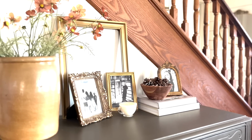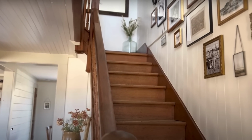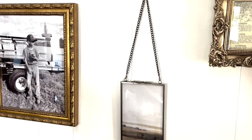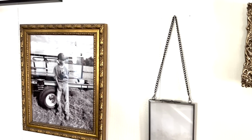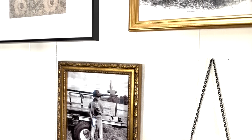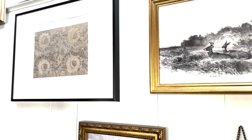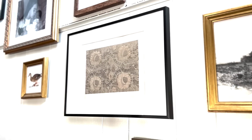One thing that really stuck out to me as I'm looking at her staircase was this gorgeous gallery wall that she has going up the staircase, and she did such a beautiful job with it. I love the mixture of frames. I love a great gallery wall, and it's something that I've always wanted to do in my own home, but I will admit I have a little bit of fear. It seems like an overwhelming thing for me to do, and I've told you guys so many times, don't be scared, just put that hole in the wall, hang that picture. You can always fill the hole.